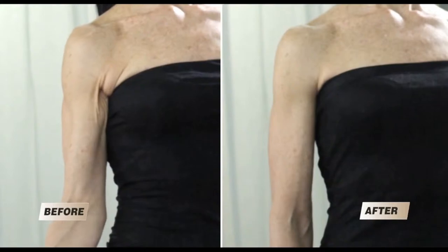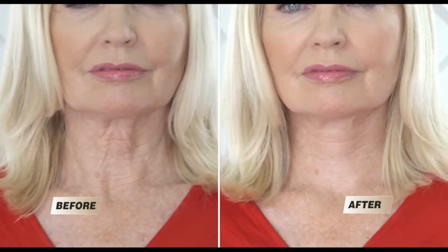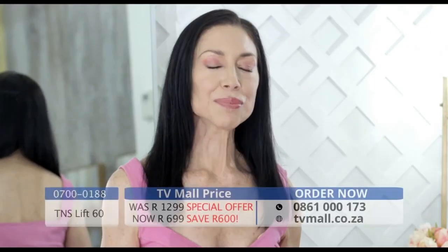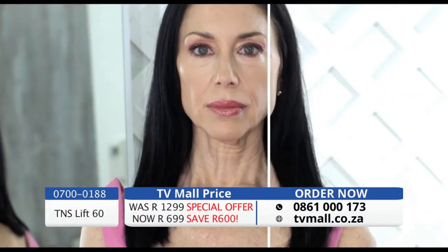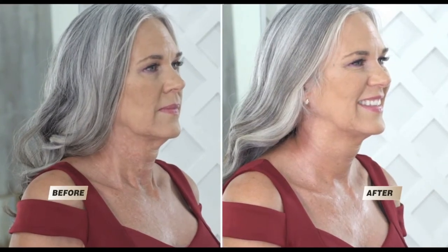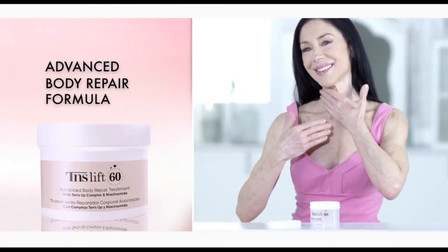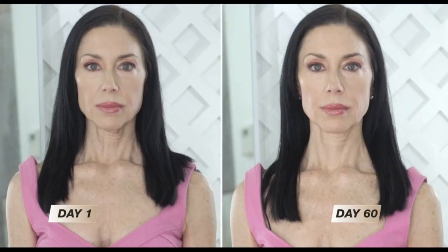Now you can look up to 10 years younger on your arms, on your legs, on your hands, chest, and even your neck with visible results from the first application. With this product, my neck is more toned, it's more firm, the skin is nice and smooth, and I feel so much younger. My neck looks younger, feels smoother, and it's firmer. Introducing Tense Lift 60, the anti-aging body system for crepey skin that provides a smoother, firmer, younger, natural-looking skin.